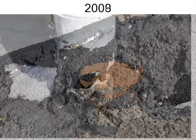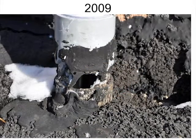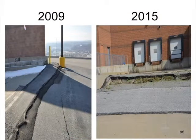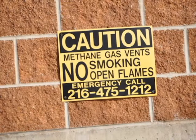So all the electrical conduits are starting to pull apart, and you can actually see the wires going underground. So now water's getting inside these. And then here you can see the PVC conduits are breaking. So they said, well, let's put flexible ones in, and we'll leave an extra foot there just in case it settles another foot. And then the road starts breaking apart, and you can't even use the loading docks anymore.